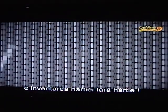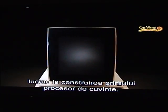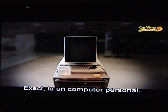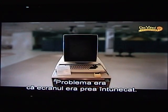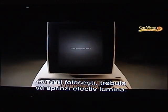Another idea to create a more sustainable paper is the invention of paperless paper. In the late 60s, the researchers at Xerox Corporation were working on building the world's first word processor. That's right, a personal computer. The problem was the display screen was too dark. In order to use it, one had to literally turn off the lights.